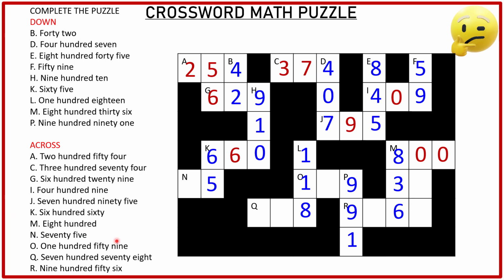N. 75. Where's N? Here it is. So I can write the 75 here. O. 159. Where's O? Here it is. So I can write the 159 here. Now Q. 778. Where's Q? Here it is. So I can write the 778 here. Now last is R. That is 956. Where's R? Here it is. So I can write the 956 here.